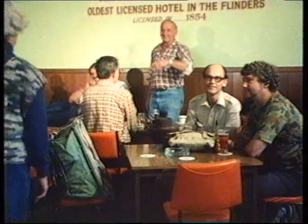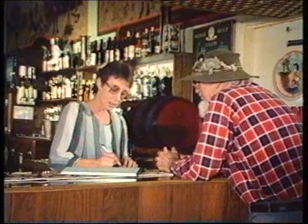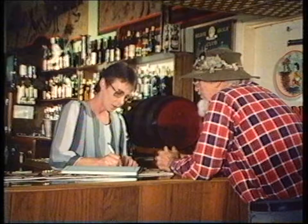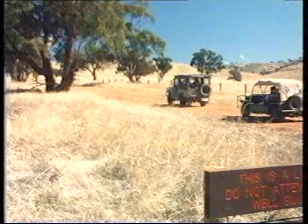This group joins together to share accommodation, transport and fellowship. The signs to the Heysen Trail are clear, and sturdy vehicles can travel quite near to the walking trails. In this case, into the Mount Remarkable National Park.